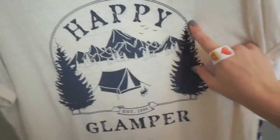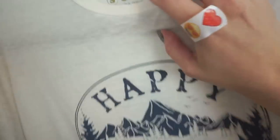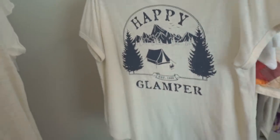This one, I think the saying is so cute. Happy Glamper, for those who love glamping in their tents. And it's by Show Me Your Moo Moo, size small. Probably list this one at $45.